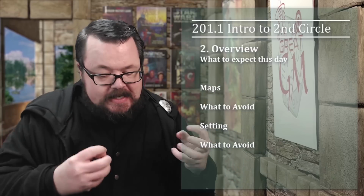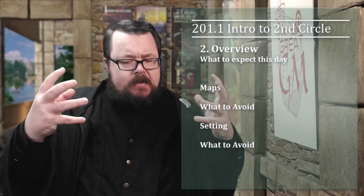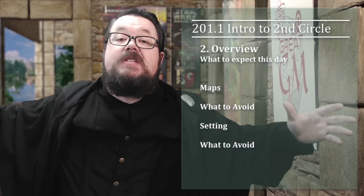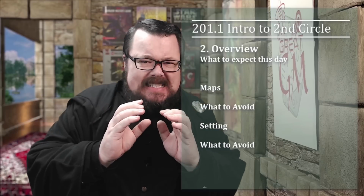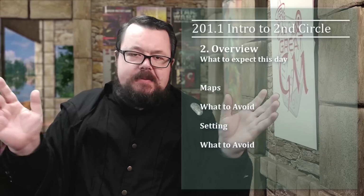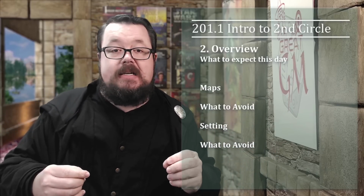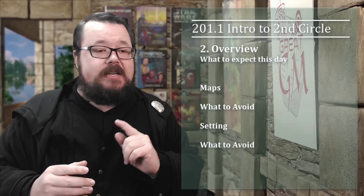Now, it's fundamental for us to understand that when we talk about maps, we have world maps, we have solar system maps, we have galaxy-wide maps, we have little itsy-bitsy maps of the inside of a small tower in the middle of nowhere. Maps span a huge amount of space, and it's important to realize which is the right size for us to start with. And at second circle, I think you'll be surprised about that.